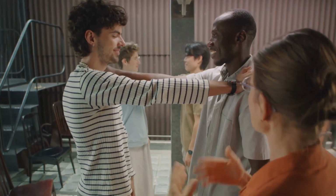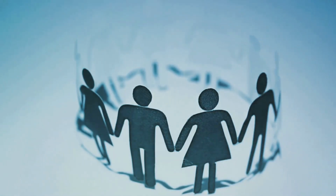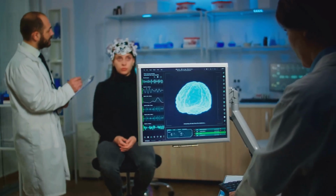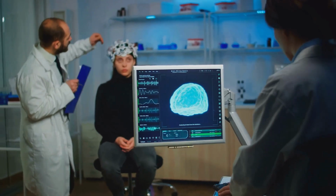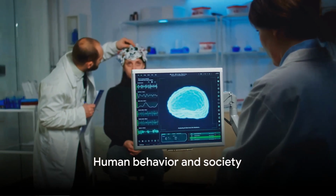Each branch of psychology offers a unique perspective on human behavior, contributing to our overall understanding of the human mind. By studying these different types of psychology, we can get a better grasp on why people think, feel, and act the way they do. And with that understanding, we can work towards creating a healthier, happier society.